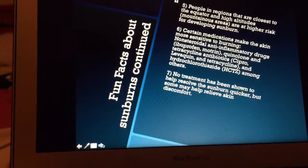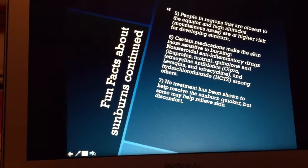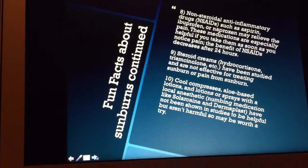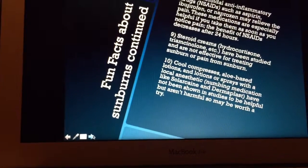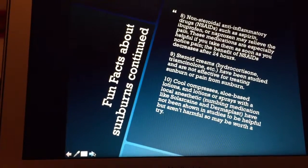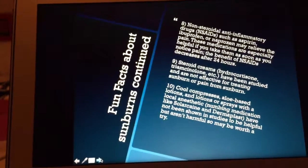Number 7, no treatment has been shown to help resolve the sunburn quicker, but some may help relieve skin discomfort. Number 8 is non-steroidal anti-inflammatory drugs, NSAIDs, such as aspirin, ibuprofen, or naproxen, which may relieve the pain. These medications are especially helpful if you take them as soon as you notice pain, so right after the sunburn happens. The benefit of NSAIDs decreases after 24 hours.